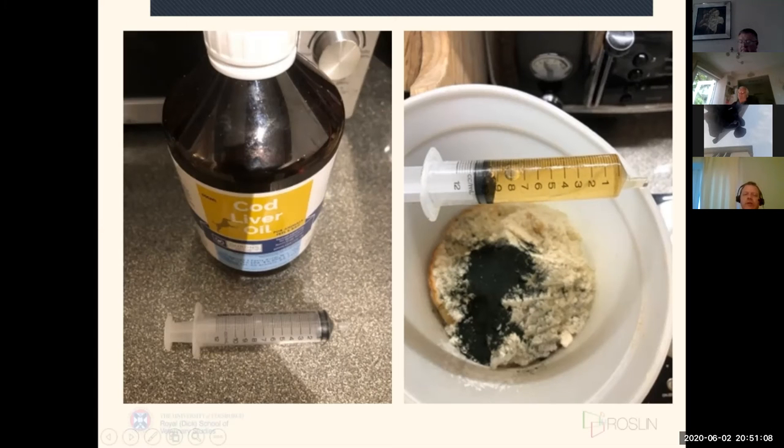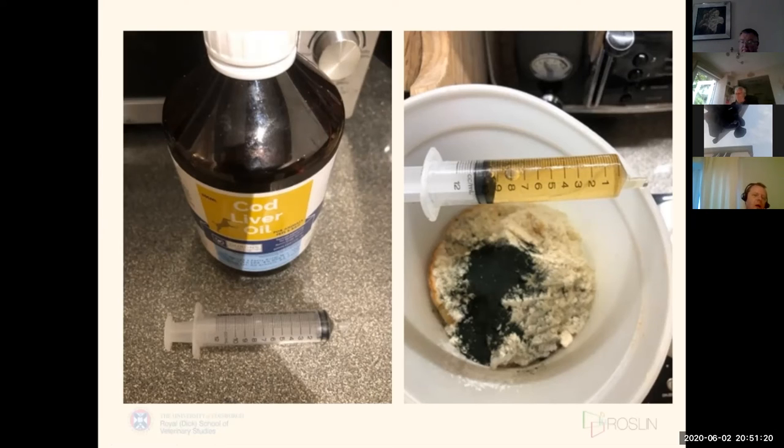But cod liver oil is readily available. Okay, it's not necessarily overly pleasant tasting per se, but it's readily available. You can buy it in litre lots. I can get a litre of that for probably 15 quid. So if you're looking at wanting to get vitamin D and calcium into your birds and make it economical, if cod liver oil works, okay, we don't know that. We have a few suggestions, but we don't have any definitive evidence.